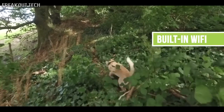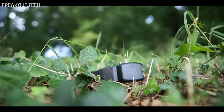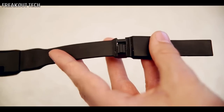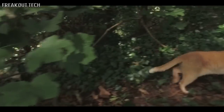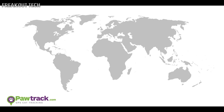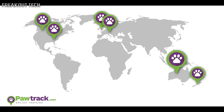The collar has built-in Wi-Fi, accelerometers for power saving, and infrared detectors to let you know if the collar comes off. The beeper can be activated to help you find the collar or cat in the most challenging of places. Two detachable batteries allow you to constantly track your cat with just a quick battery swap. Cats can always surprise you. With Pawtrack, you'll be able to pin down their routine over a long period of time. The collar works in 171 countries globally, including the US, Canada, EU, UK, Australia, and New Zealand.